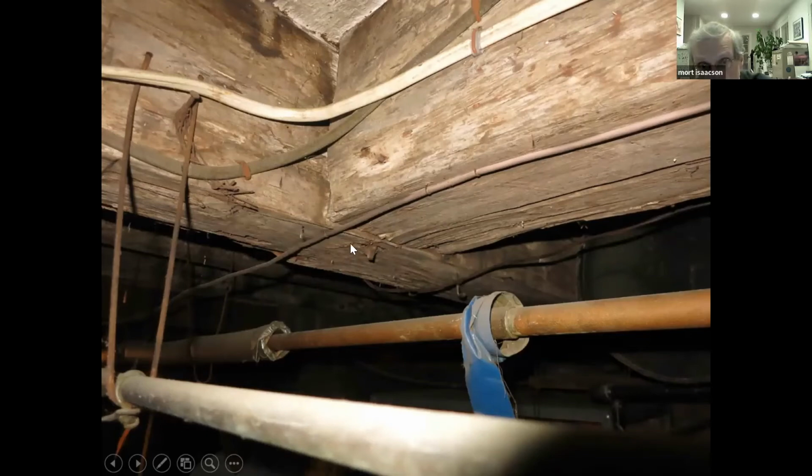But this is a smoking gun here. That's the tip of a tree nail or trunnel, which was the wooden pin that held together the mortise and tenon type of joint that was used to connect these big beams in post and beam construction.